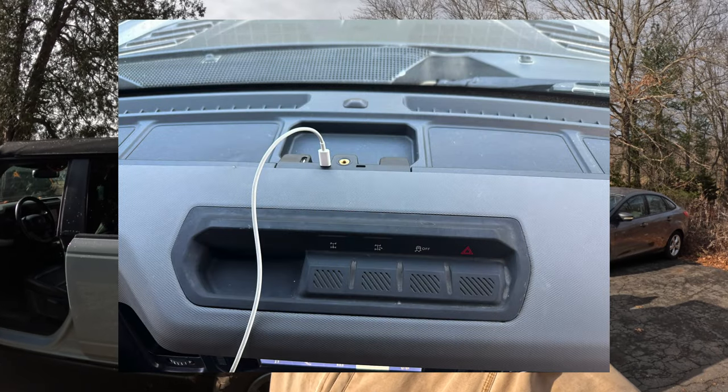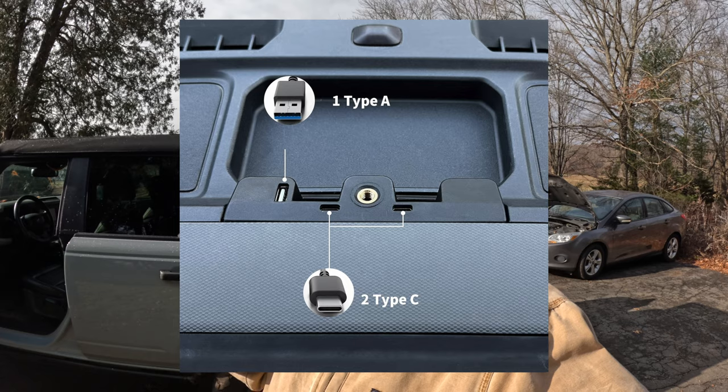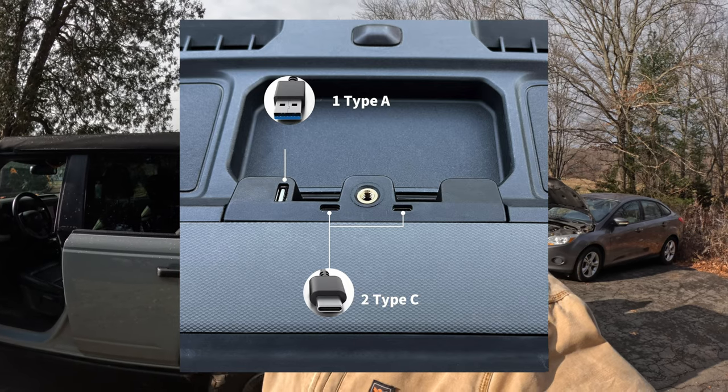Now, if you frequent the Bronco forums, you'll know there's a company called Mabet. It's a Chinese company, I believe. They released a USB charging hub for the dash. And one of the questions I commonly saw is, can you use that with one of the device rails? And you know what?